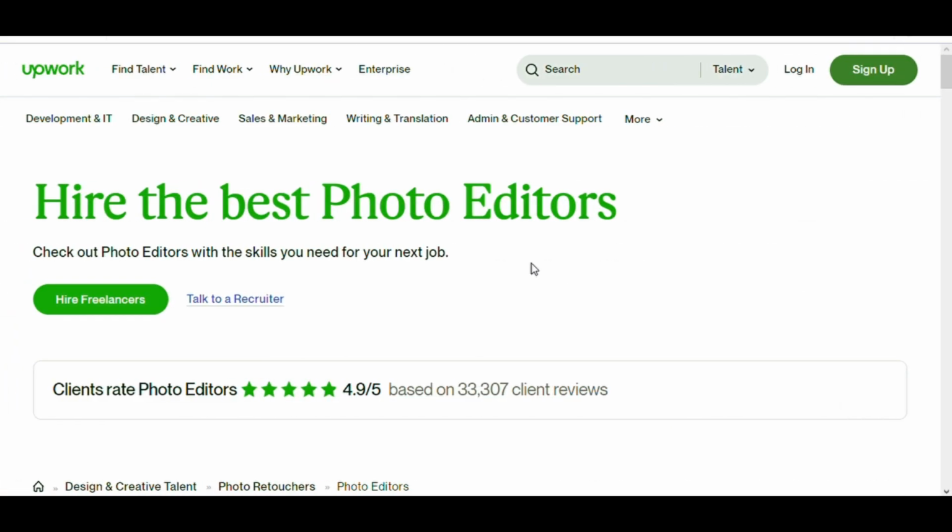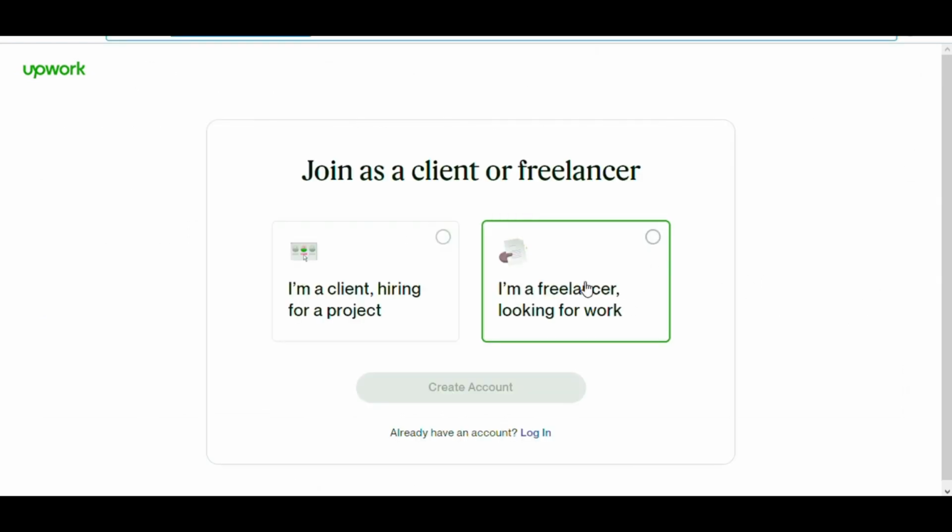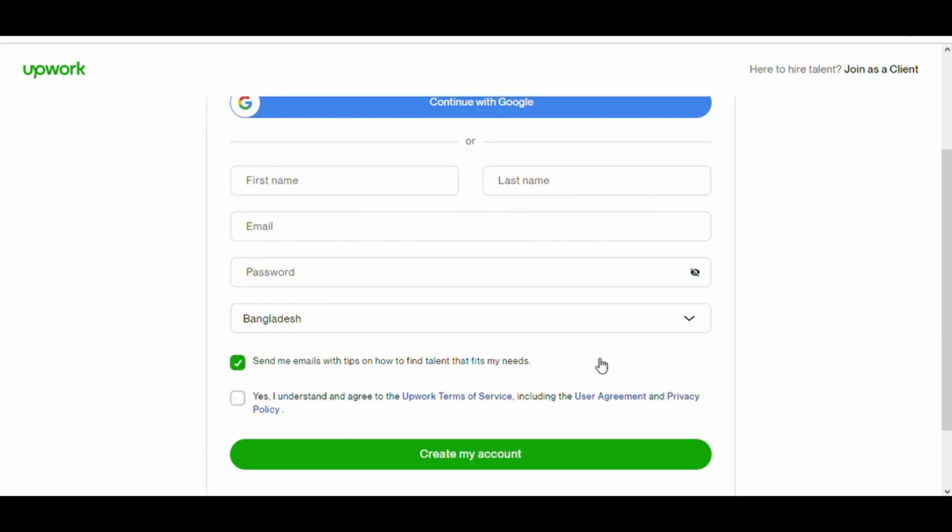Now it's time to create an account with Upwork. To do that, click on the sign up button, then click on I'm a freelancer looking for work to apply as a freelancer and fill out all of your information. I recommend giving them all of it because it's going to verify your identity and make it more likely for clients to hire you.